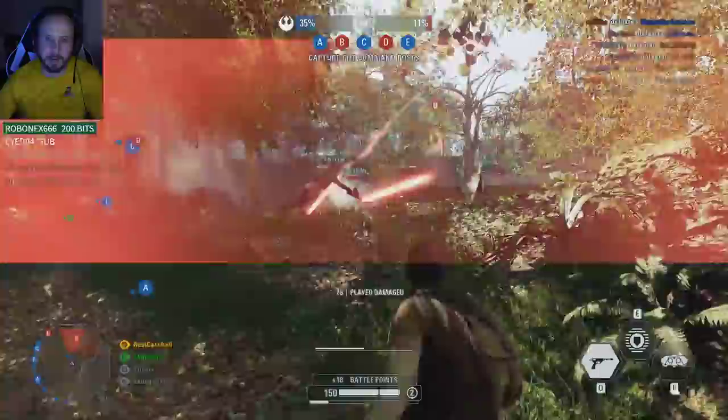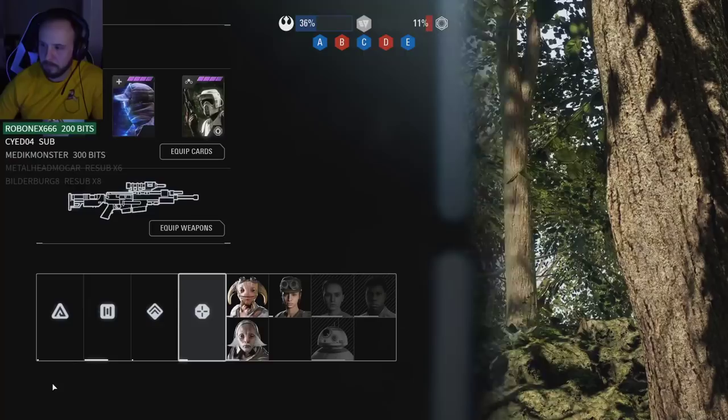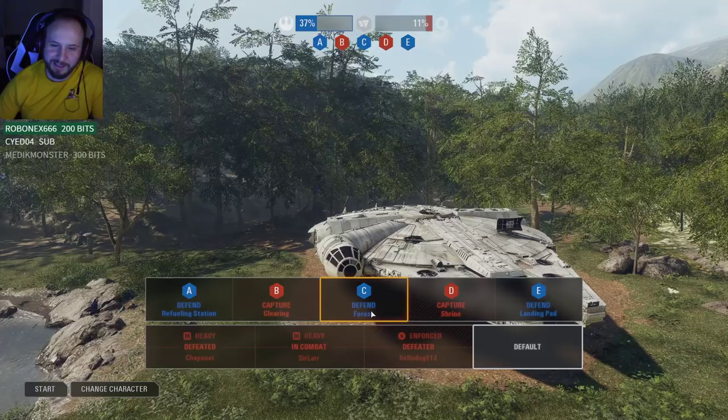Oh, I'm stuck in a tree! Oh my god. That actually made me jump a little bit. There was a cloud of smoke and I was running towards it and BB9E came soaring through the air at me, just shooting lightning.